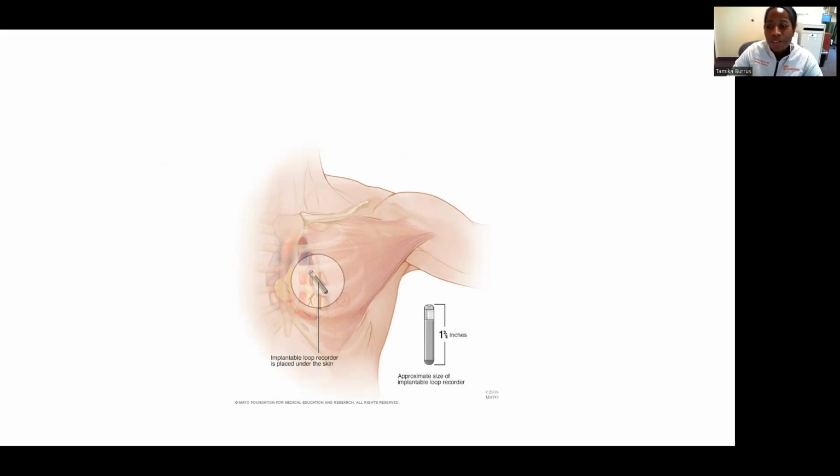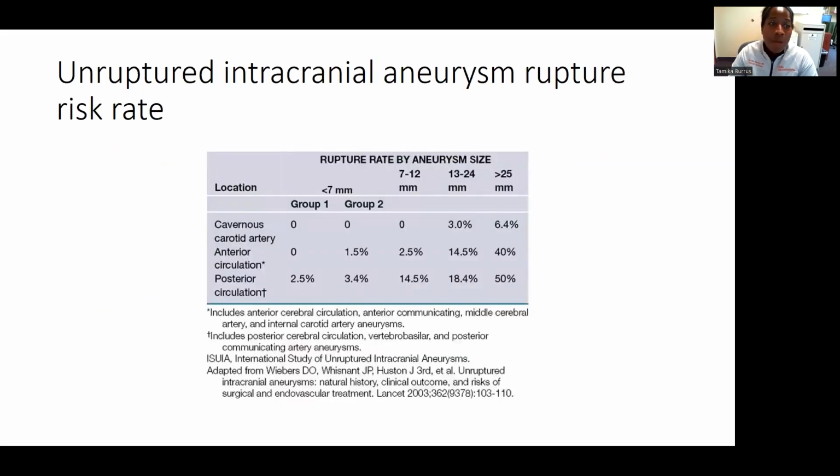And lo and behold, he had AFib, so he was placed on Eliquis, which is the agent of choice in patients with AFib for prevention of acute ischemic stroke. Remember, the patient had that unruptured aneurysm, 2 millimeters, an ACOM aneurysm. We've had this data for a long time, and I wanted to point it out just so that you don't get anxious in the outpatient clinic.